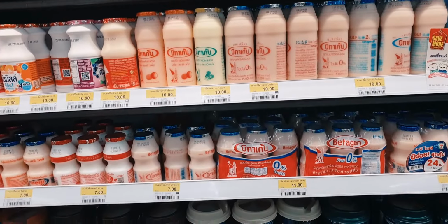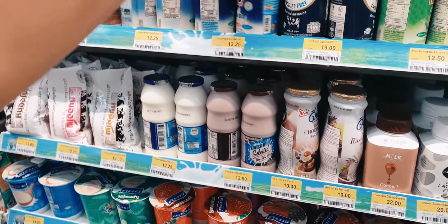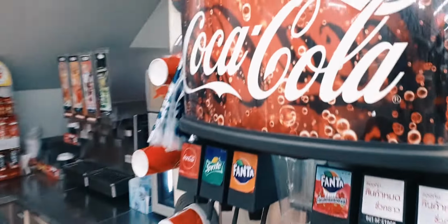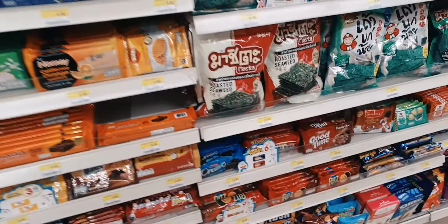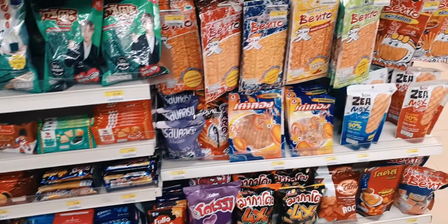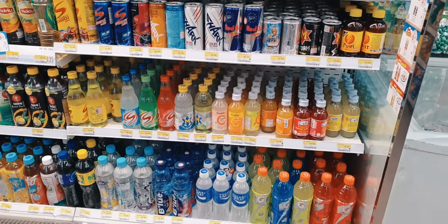They have different kinds of milk. Lactose free milk. Wow. Seaweed. Octopus. That's dried fish. So many energy drinks and everything. Coffee. Drinks. That's chips.